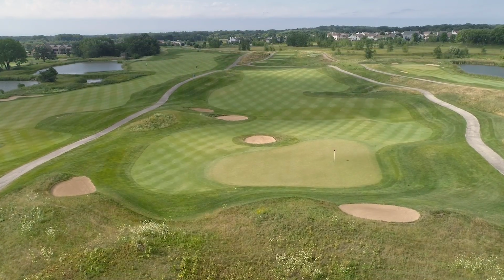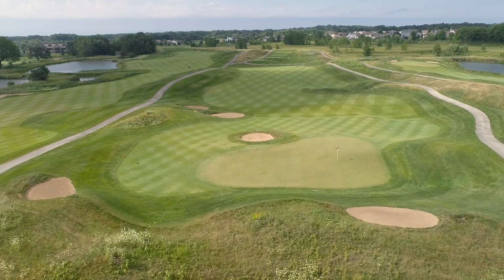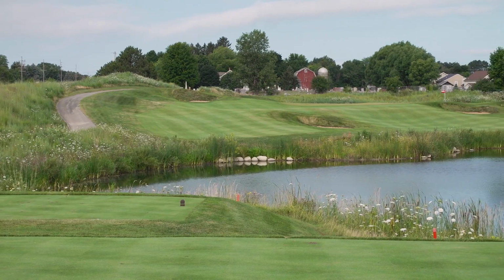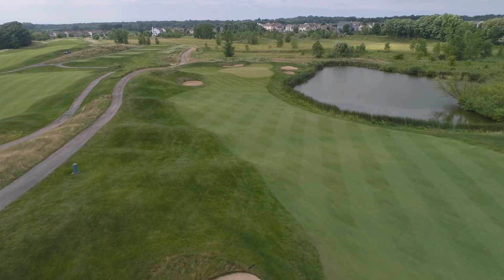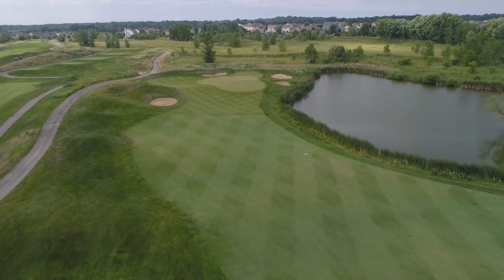As far as mowing practices go on the golf course or routines, we're basically daily on greens. Tees, fairways, approaches, we're basically on twice a week for mowing schedule. I keep things on the lean side here. We're not over fertilizing. The grass performs so well at that lower fertility level.